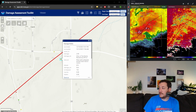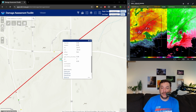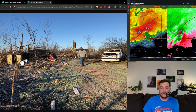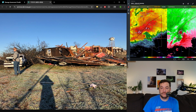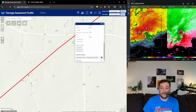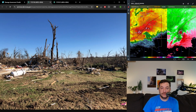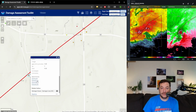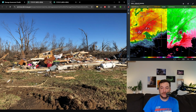Let's go back to our relative velocity here. Most walls collapsed except small interior rooms. So this was 152. So let's get an actual picture of the home. Okay. So we're going to compare this one and this one. Nope, not the picture I want. I think it was 2. Maybe it was 4. There we go.